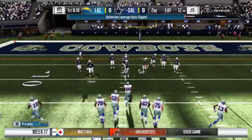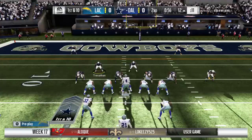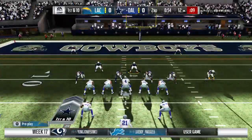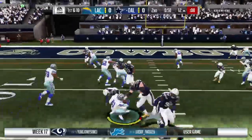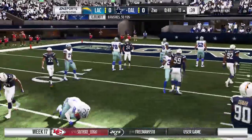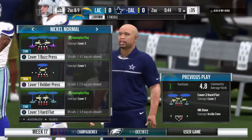A first opportunity in the red zone for the Cowboys. It's 1st and 10 from the 12. The give is to Elliott. And he'll be taken down here at about the 11. Just a yard on the first down carry, so it's 2nd and 9.